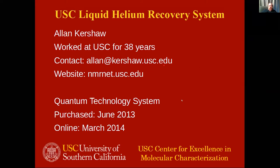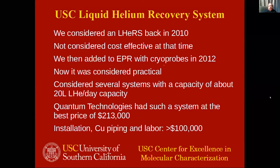We have a Quantum Technology system, which we purchased in June of 2013 and had come online in March of 2014. We actually started considering systems back in 2010, but at the time we had just had four operating magnets and it was not considered cost effective due to the low cost of helium at that point.